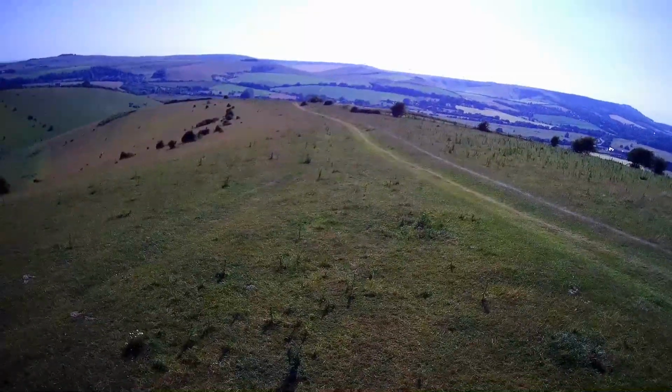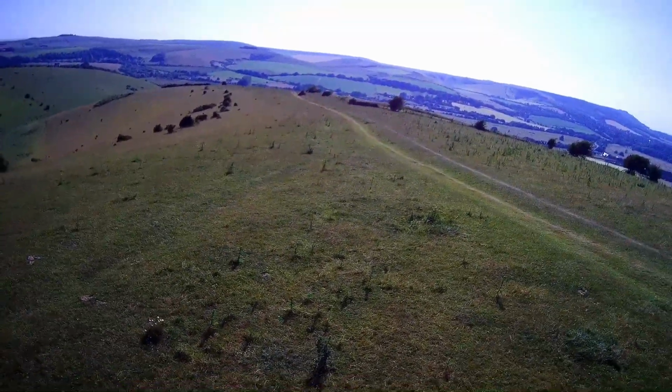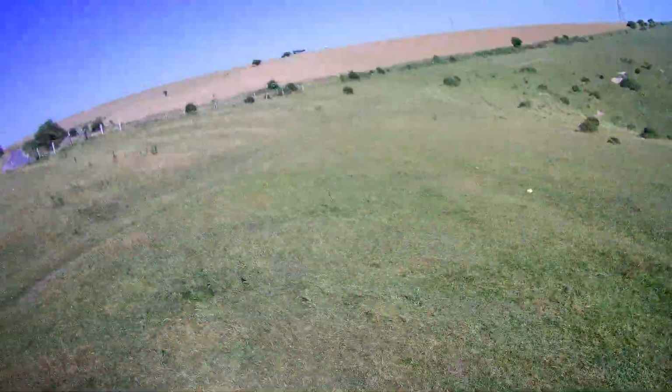And so here we go. Now, this is an interesting time to test this new drone. This is the maiden flight. And so we went to Beating Hill and let it go up a bit.